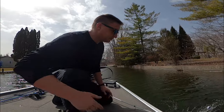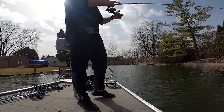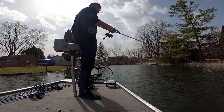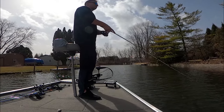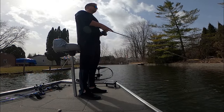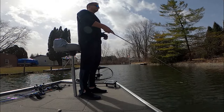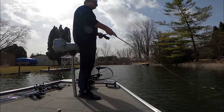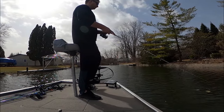Let's get another one. The second part of reading the signals here is wind direction. Wind positions bait fish, it positions plankton, it positions all of the prey that predator fish are looking for. Reading the wind is super important. On cold days when the temperature is falling, you want to get out of the wind because it's cold. On warm days, wind is going to stimulate feeding.